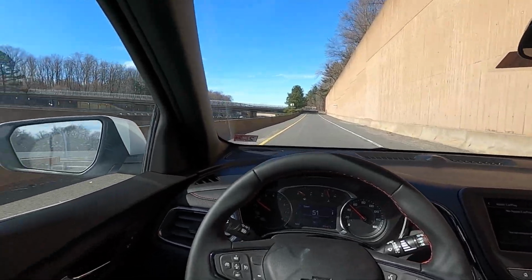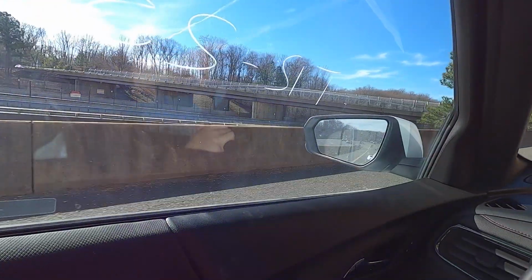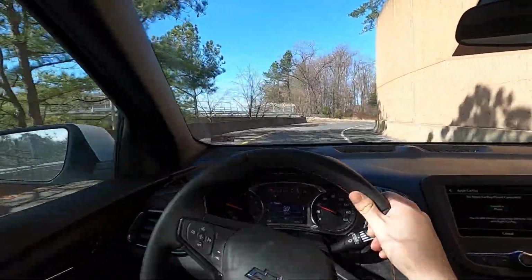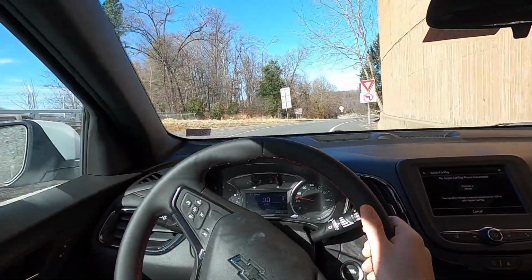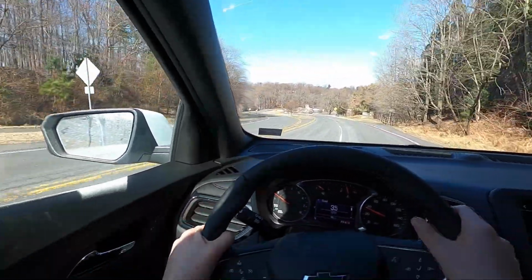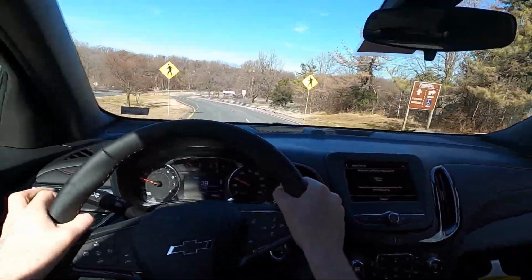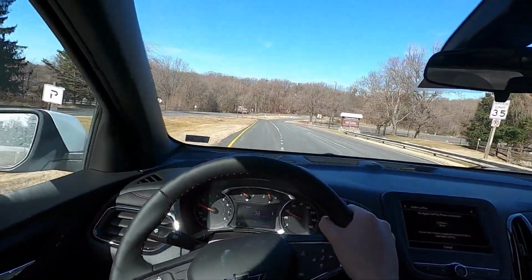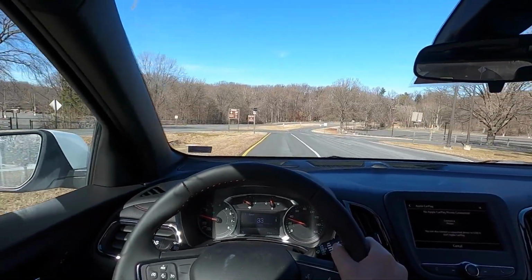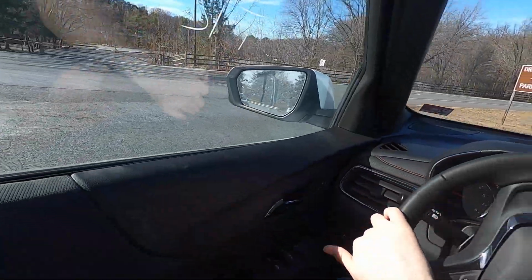But again, personally, if this was my Equinox RS, I would definitely get the leather, because really, I know $2,800 is a lot of money, but to me, it is worth it because you get adaptive cruise control, as well as a host of other options that I've mentioned to you guys. So personally for me, that is a worthwhile option, and really at the end of the day, that's the only option that I would recommend.